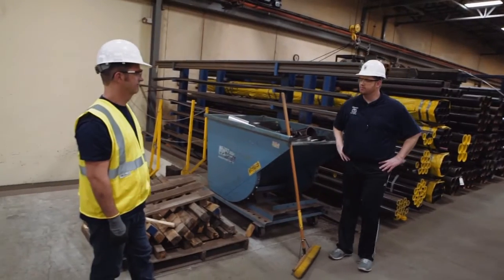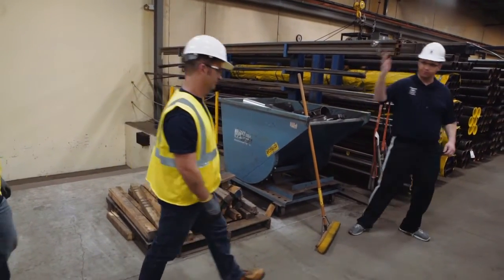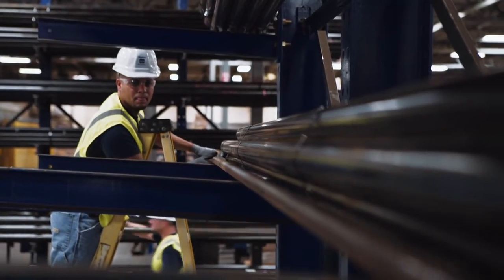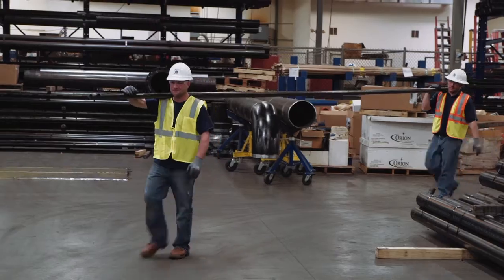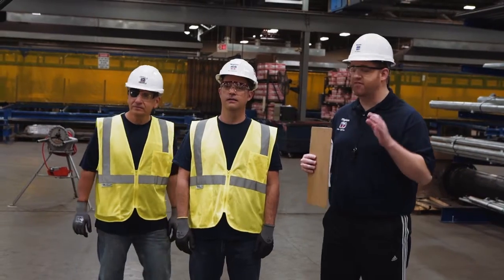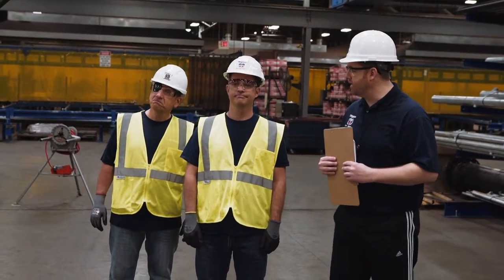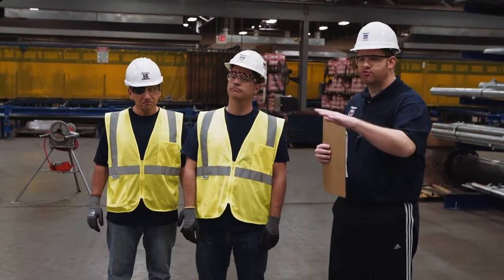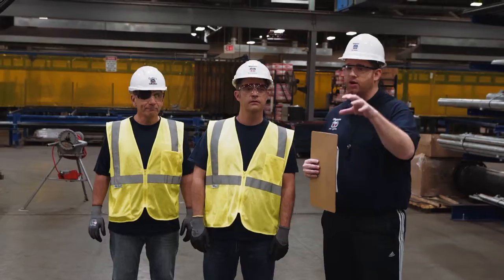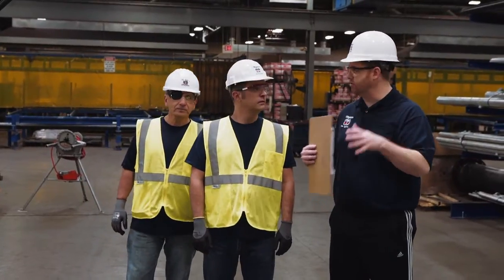Nice work. All right, now let's check this out. Now here, we have an excellent example of effective housekeeping and a properly maintained workstation. See how it's free of clutter and any spills? This is effective use of space. Now our guys have complete control over their tools and materials.